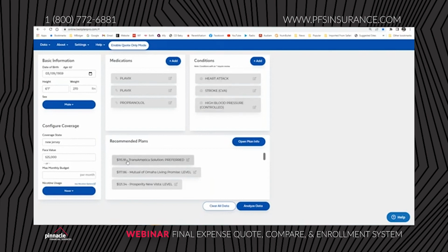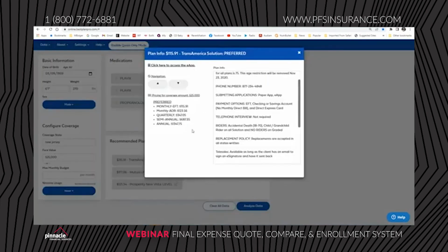Wow, not the case. I actually see Transamerica's coming back with a preferred immediate death benefit for William. I also see Mutual of Omaha in here. They're offering their immediate death benefit plan. Prosperity, Columbian Life, Foresters. So there's a few companies that we have a choice of trying here. Obviously, we probably want to go with the one that's the least expensive. So I'm going to go ahead and click on Transamerica's.